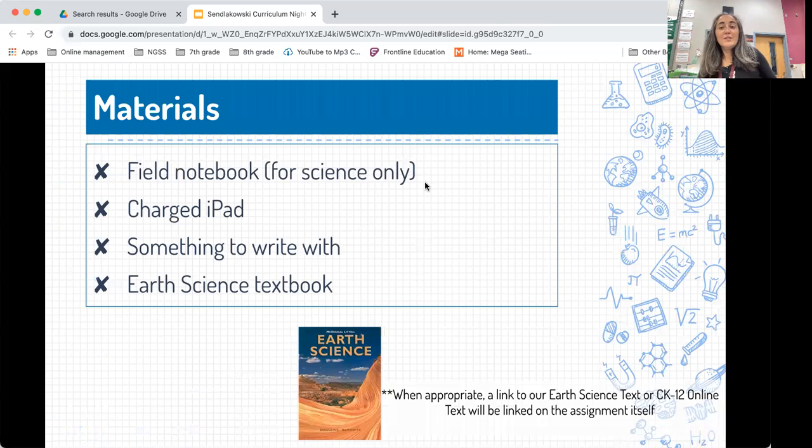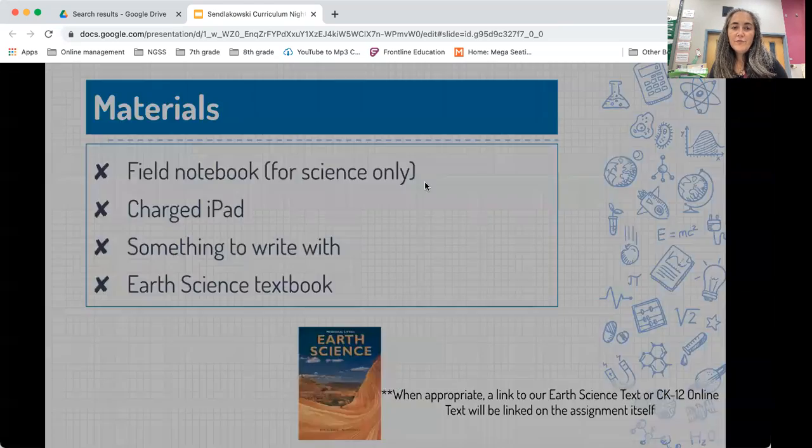For this class, you're going to need generally a field notebook that allows us to go outside, take some notes, but also collect data in class. We also use an earth science textbook. That textbook will be available in physical copy, but it also ends up linked. Sections will end up linked onto the documents themselves. So both ways are easily accessible, hopefully.